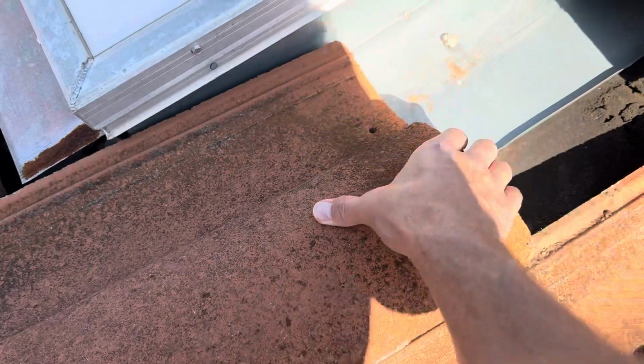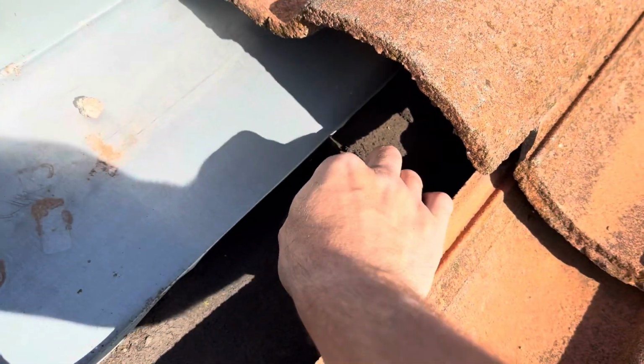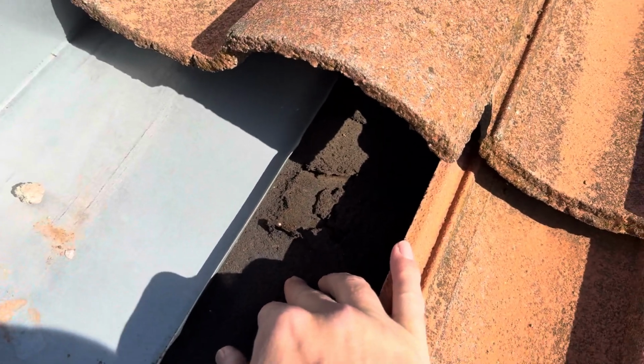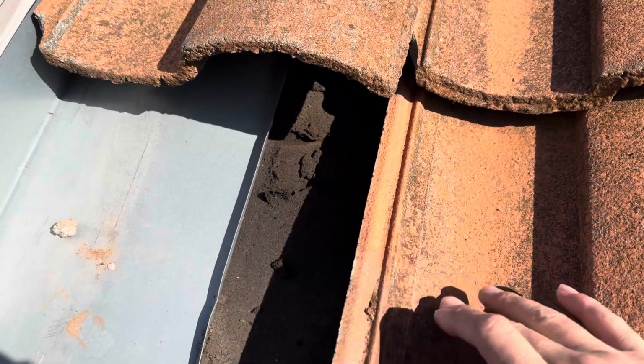So I'll pull this in a little bit, and you can see the underlayment right here. So the underlayment is the paper that's protecting the roof itself. And this underlayment has been completely exposed for quite some time, is extremely damaged and worn, and that needs to be replaced. So that is a leak that's waiting to happen. It's probably a leak that's already happening, and something that the homeowner needs to be aware of.